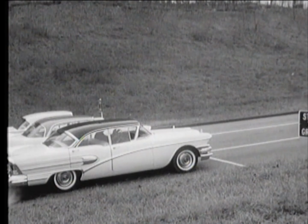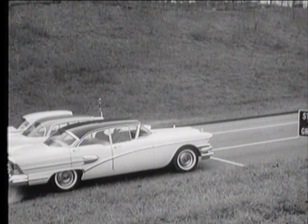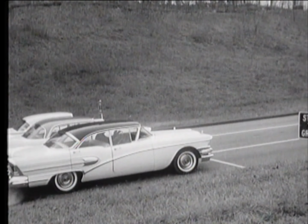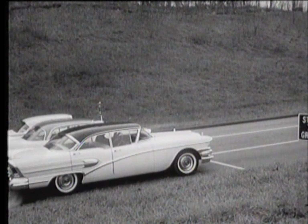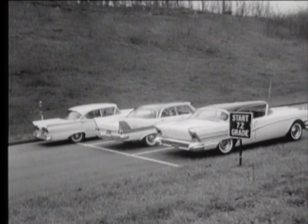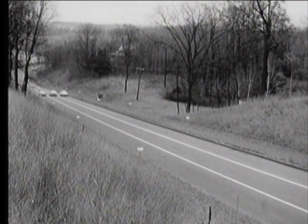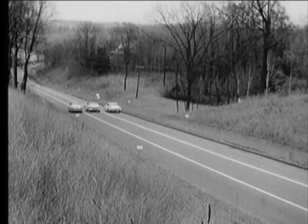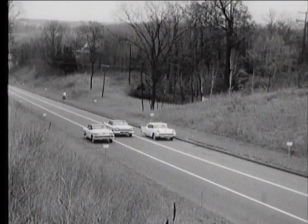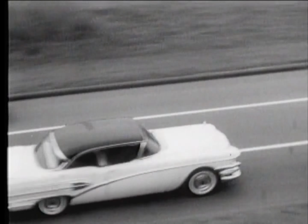Now, to put the frosting on the Dynaflow cake, we decided to try one more passing power test, this time under the rugged conditions of the 7% hill at the proving ground. Once again, we rolled them up to 30. The Special with variable pitch Dynaflow, Plymouth, and Ford. At the signal, all three floorboarded them, and off they go. Who's in front? See for yourselves. Buick, of course.